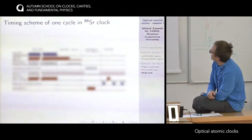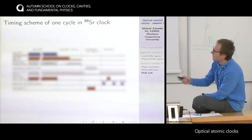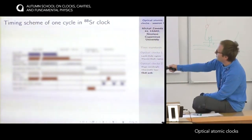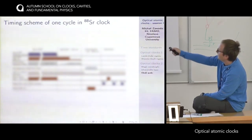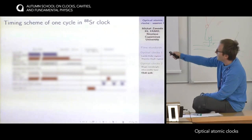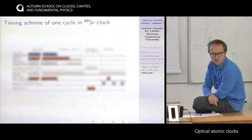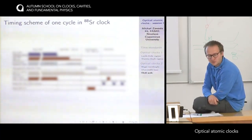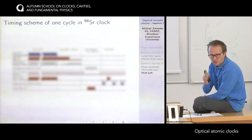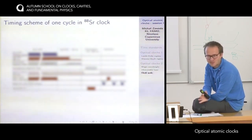Okay, so that's the timing scheme of one cycle in the bosonic clock. First you start with the blue mode, then you have the red mode, then you shine your clock laser to your atom. So actually that's what is important, that you shine your clock laser to your atom to check if you have the correct frequencies. And you are not making spectroscopy. You just shine your laser to the atoms with the hope that you excite some of the atoms.